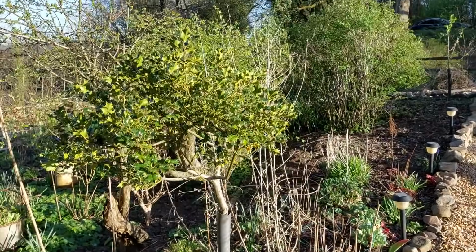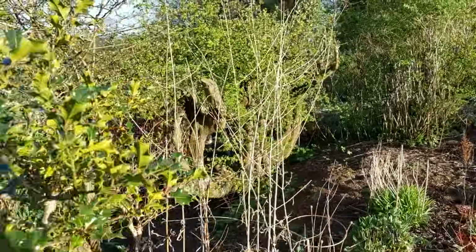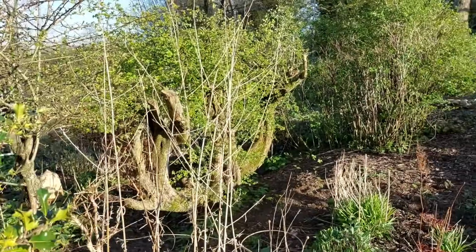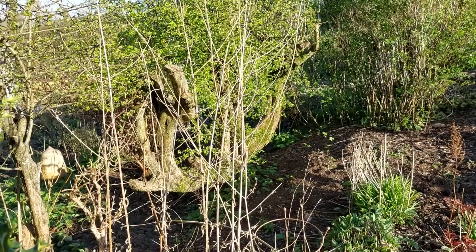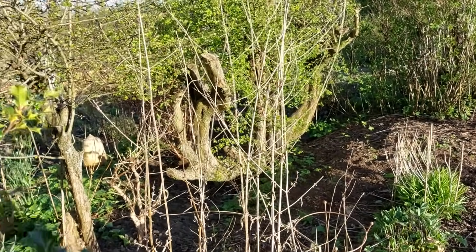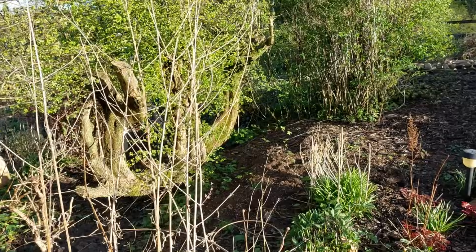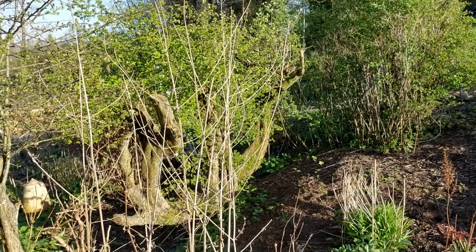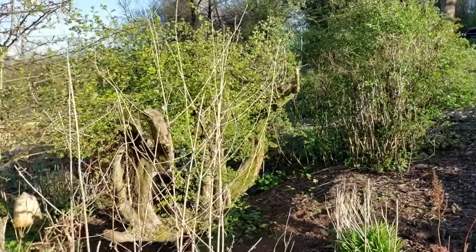Now this holly was not quite a seedling, but it was growing in the hawthorn hedge. So we don't get much traffic around here, but every now and again there's an odd car. We are in a village. So yes, this holly was growing in the hawthorn hedge. This hawthorn hedge must have been about 20 feet and we've cut that back to a more manageable size.